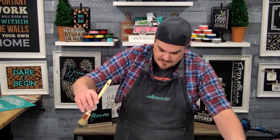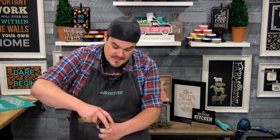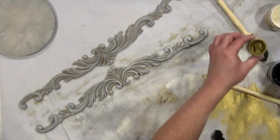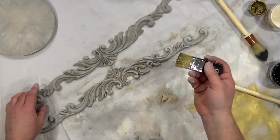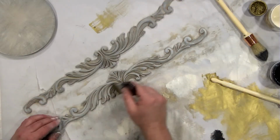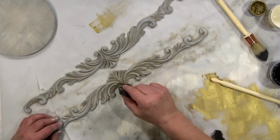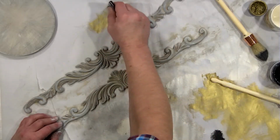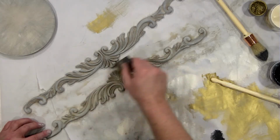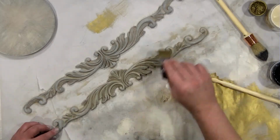Thank you, Kate, for answering that question. Where'd my gold go? Okay, so this stuff, like I said, a little goes a long way. What I do is I put it on the brush, and then I just go off to the side and very gently, and I don't want a ton of the gold to come out. I just want very minimal, but some of this stuff can even be placed on with your finger. It's so cool.